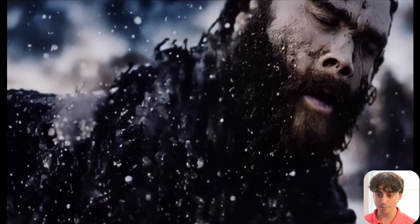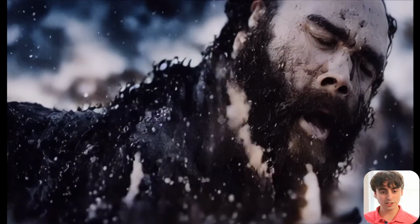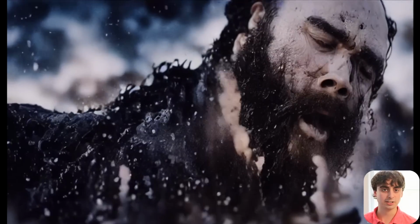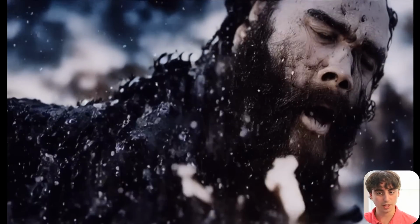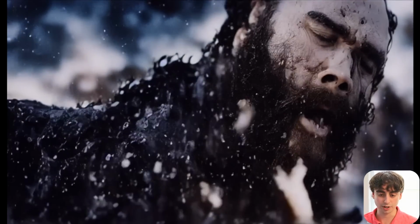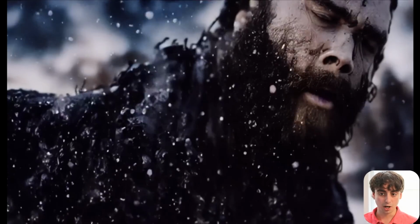He is covered in mud, which is pretty cool to see. And he does seem like he is kind of emerging, and he sort of opens his mouth as like an exhale. And I love the snow in this one too. It looks like a very, very realistic scene. This is a realistic generation for sure, and it looks like a movie scene.